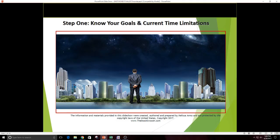Step one, know your goals. And not only that, your current time limitations. For example, maybe you have to be at work by a certain time. Maybe you have responsibilities. Maybe you've got kids, whatever. Know your goals. Your goal is maybe you want to make an extra $2,000 a month or $3,000 a month. You seem to not be able to save that much each month. You pay your bills with your job, but you're not able to save.